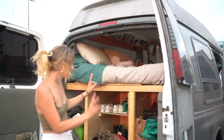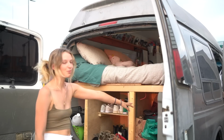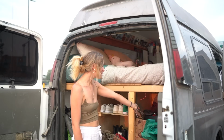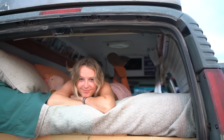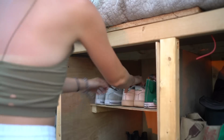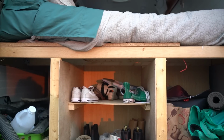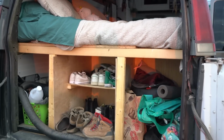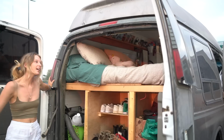This is my garage area, so to speak. I just keep random crap like a yoga mat, a camp shower that I've never used full of water, a sleeping bag, all of my shoes. The one thing I couldn't downsize when I moved into my van was my shoe collection, so I made sure that I had a spot for them in the van. And then over here is tools and not as fun stuff, poop shovels, things like that.